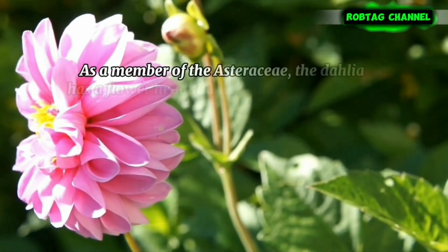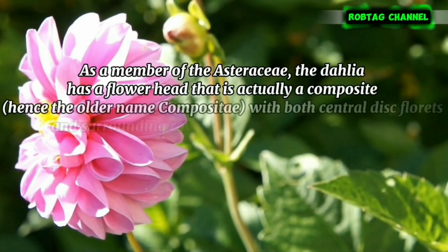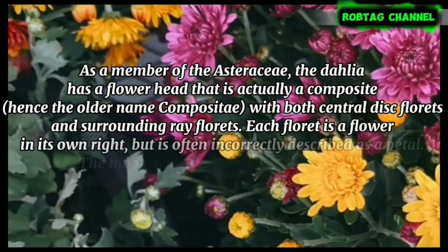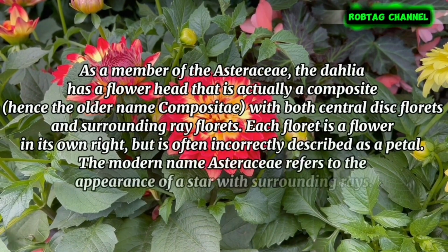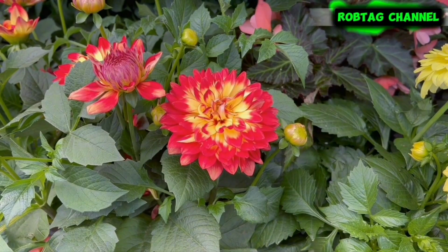As a member of the Asteraceae, the dahlia has a flower head that is actually a composite, hence the older name Compositae, with both central disc florets and surrounding ray florets. Each floret is a flower in its own right, but is often incorrectly described as a petal. The modern name Asteraceae refers to the appearance of a star with surrounding rays.